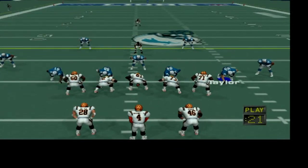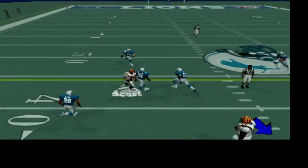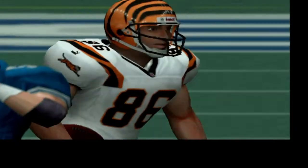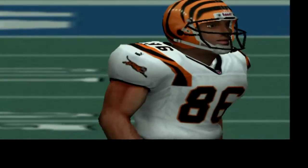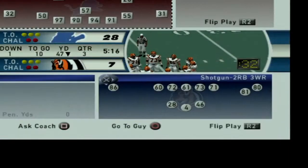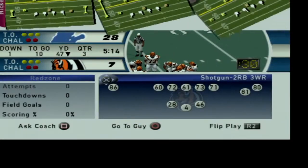First and 10. Covington back to throw. Complete. Westbrook with the tackle at the 46. One thing about Darnay Scott, you have to worry about his speed, so you lay off him, and then you can complete those ins and outs to him in front of him.